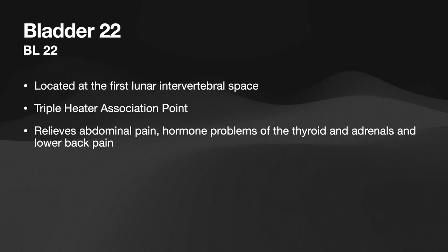Bladder 22 is located at the first, that should say lumbar, autocorrect got me there, intervertebral space. It is a triple heater association point, and it relieves abdominal pain, hormone problems of the thyroid and adrenal glands, and it can also help with lower back pain.